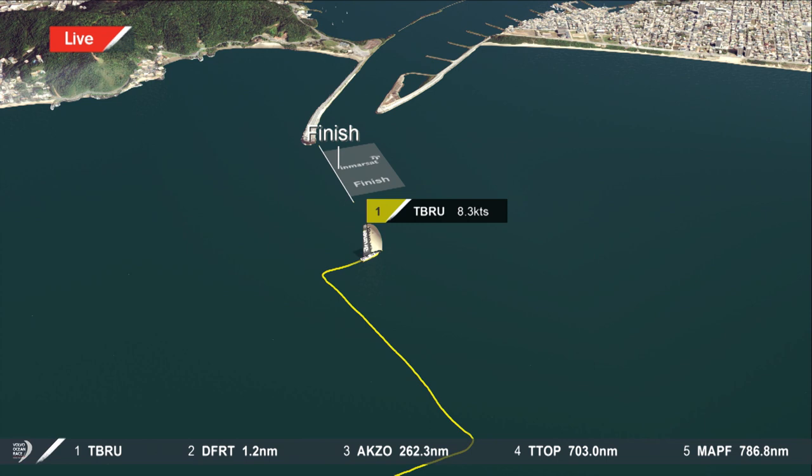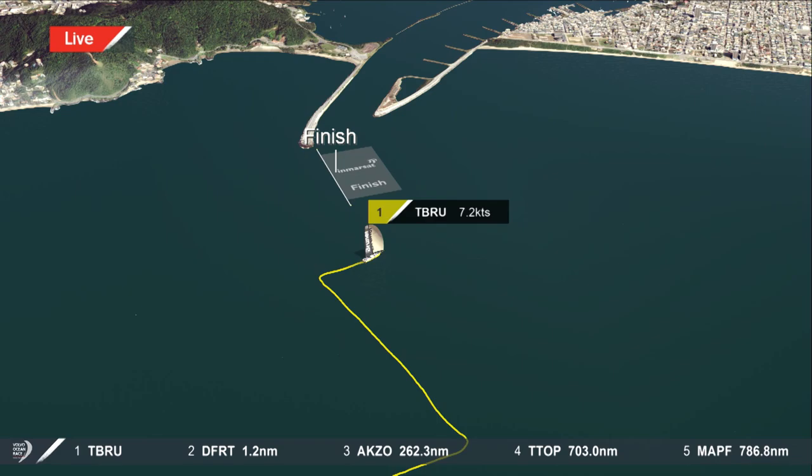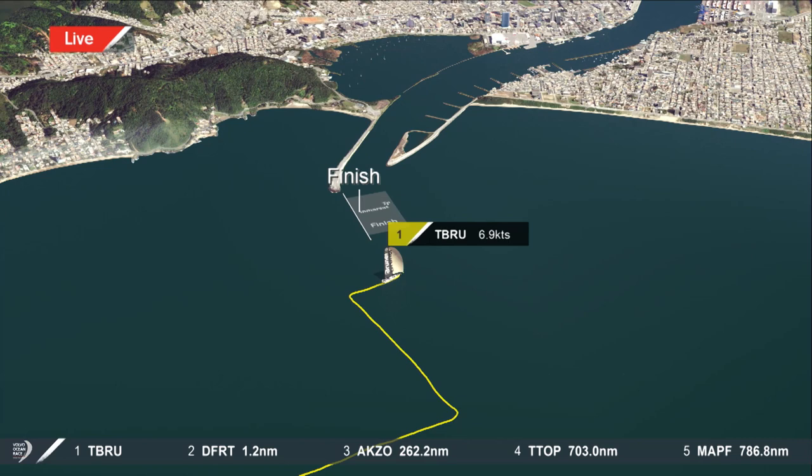A few more jibes than arguably is needed. I'm pretty confident we've got that finish line in just the right position. And if we have, then Team Brunel are putting in a few extra jibes just to take a little bit of pressure off. But we'll see from confirmation as we go back to the live images in just a moment.